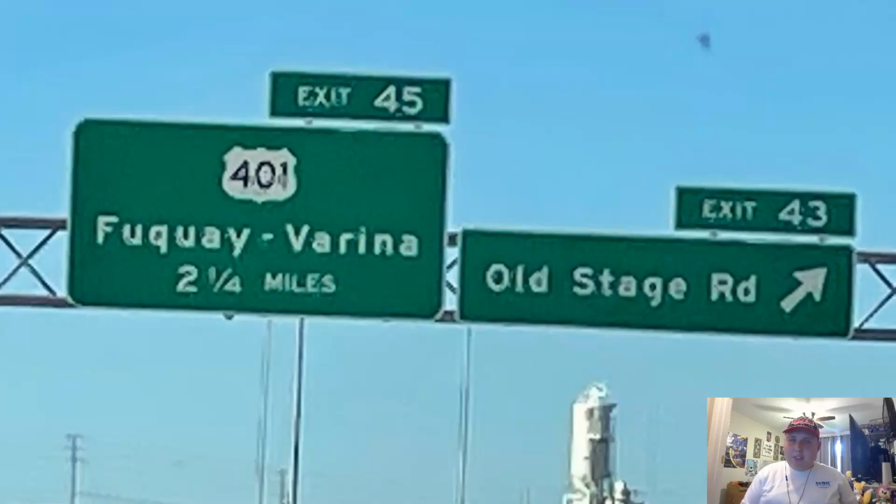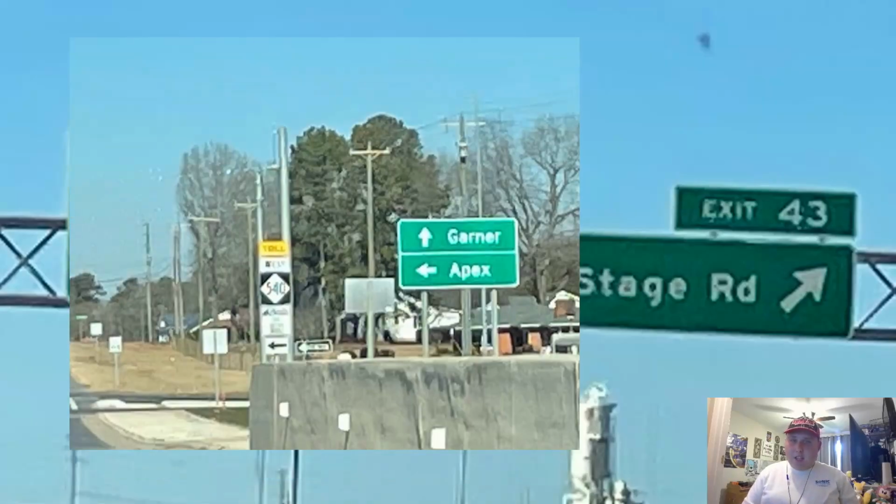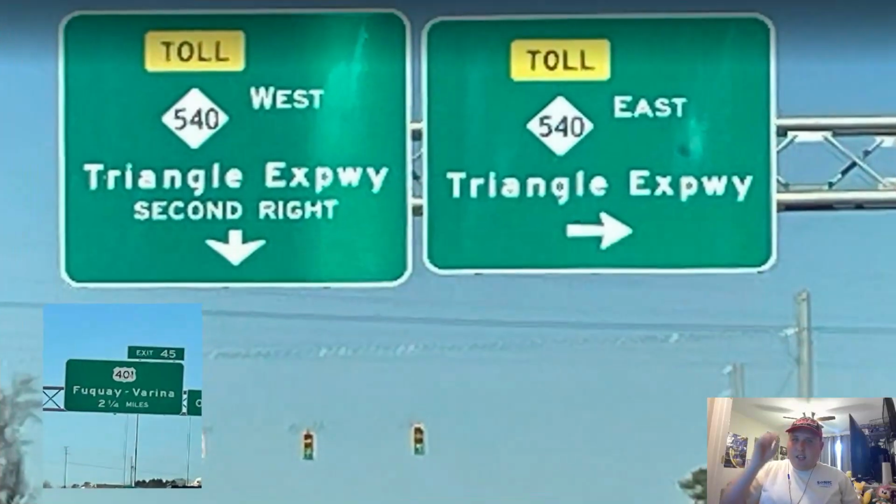And then here we meet Old Stage Road, and we're going to be meeting with US Highway 401 in 1/4 mile. And let's see what we're signed for on Old Stage Road. Hey, we're now getting an actual control city. I mean, I think Apex is an alright choice. It's a pretty big city after all. And this here's the US 401 exit as we just get the Kentucky treatment once again.